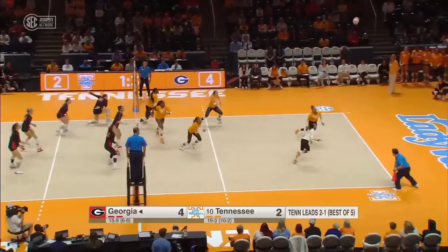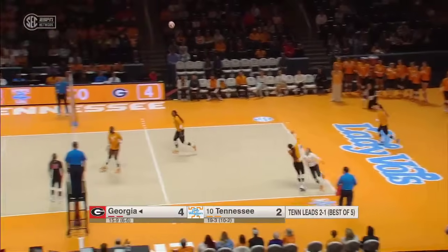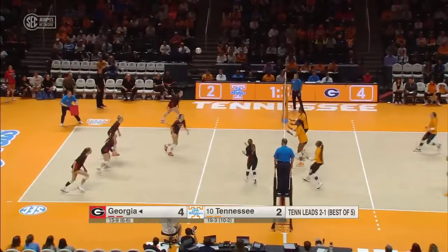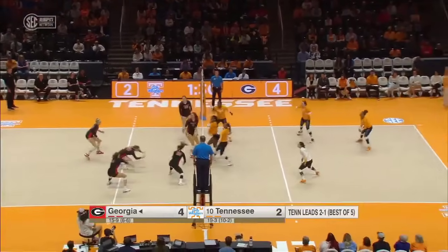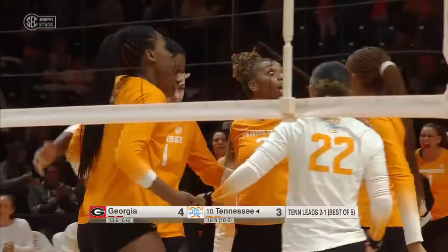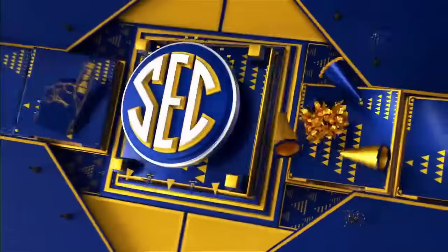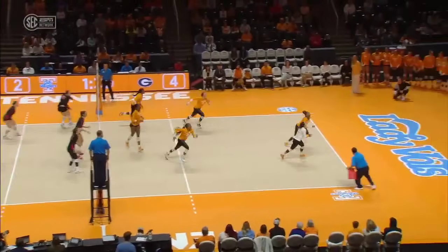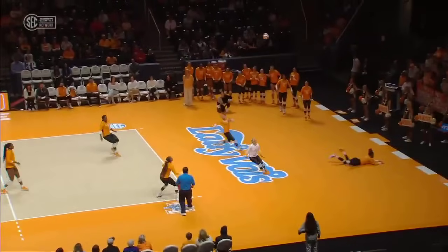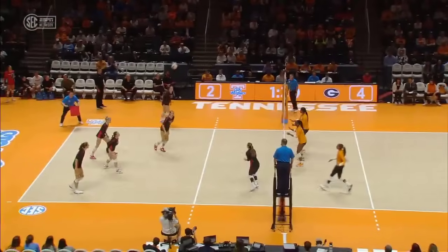Here's Evans again. Torres. Misread it. What a save. Love it. Kept it alive. In the middle. Blocked back. Defense wins the point for Tennessee. What a fun play to see that defensive effort right there. You see Erica Lovett chasing that ball down. Free ball. You got to reset because that's going to be hard.